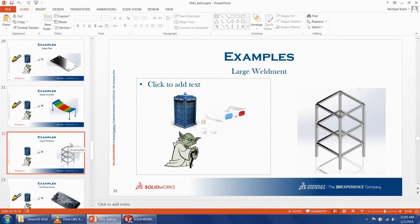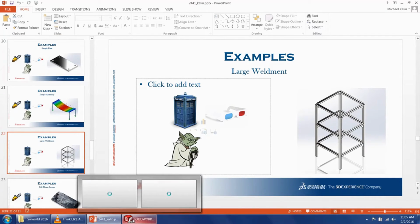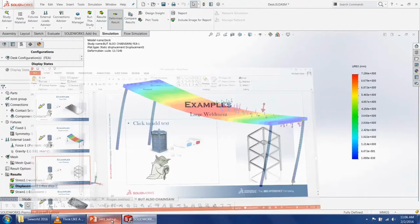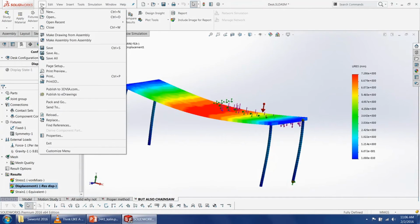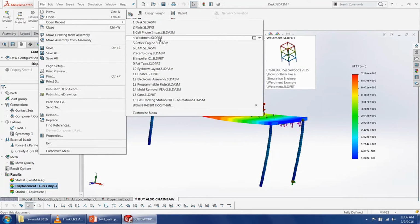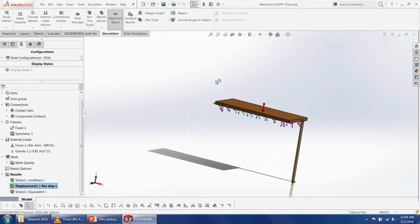Okay, let's look at a pure weldment example. Now in this case, notice that I took away the chainsaw, and I'll go into why I did that once I get in there. So now let me open that up, open recent. Good thing they put this preview in, right? Thank you, SOLIDWORKS engineers, otherwise I'd be totally lost.